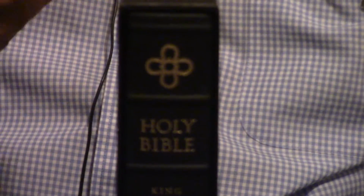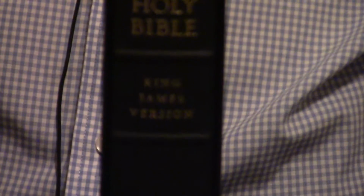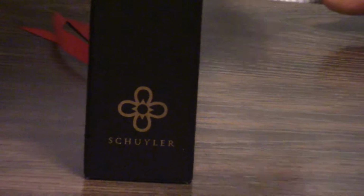The Schuyler Canterbury, cowhide overboard. Wow. I got it because it was on sale at evangelicalbible.com. So you can see these three wonderful ribbon markers, good thick ribbon markers, the raised book band edges, of which there's 5. And unlike the black boxes of the regular Canterbury, this one actually has quite a bit more as far as ornamentation. It's not raised gold lettering or anything.